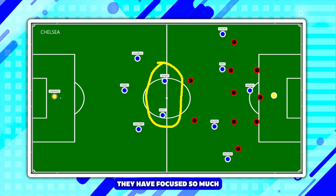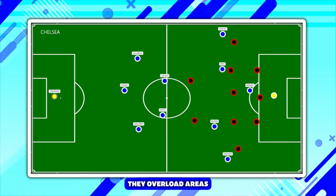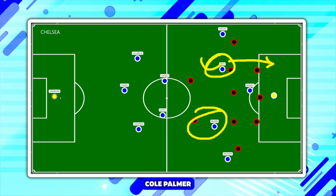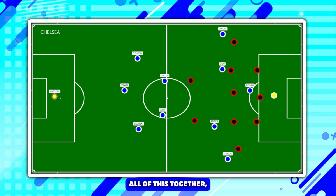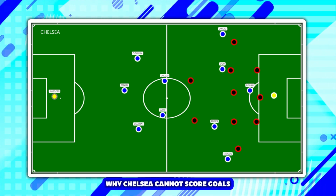They have focused so much on dominating the ball in midfield and making sure they overload areas that they've forgotten about the attacking aspects of the pitch. Enzo Fernandez is not going to be making runs in beyond. Cole Palmer doesn't really want to be making runs in beyond. He wants to get on the ball and make things happen. And if you combine all of this together, it very quickly and very easily starts to become apparent why Chelsea cannot score goals.